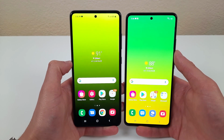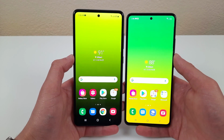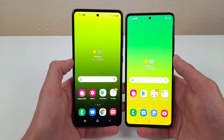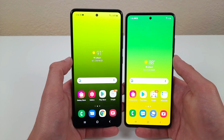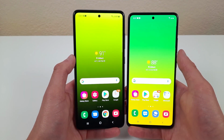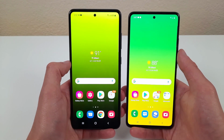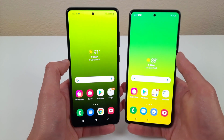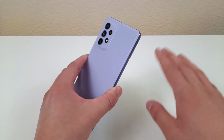I used to say the power button is the best spot for a fingerprint scanner because of how fast and convenient it is. But I've actually started to like the in-display fingerprint scanners that these phones have a lot better, just because it looks so much better, and the nice modern touch and feel that these fingerprint scanners give the phones outweighs the convenience factor of having a fingerprint scanner on the power button. So overall, Samsung did a really good job designing these fingerprint scanners because they not only work really well, but they look good too. Now we're going to take a look at the rear camera setups of these two phones.